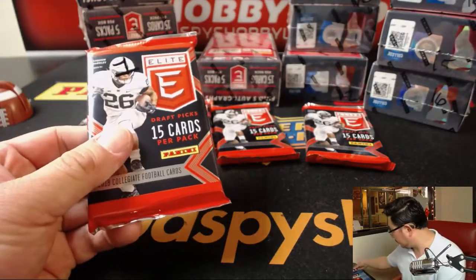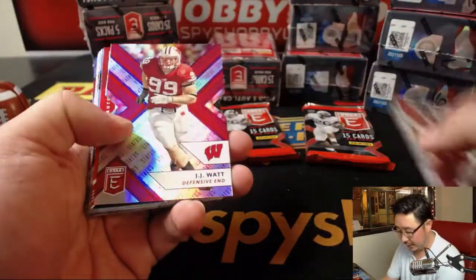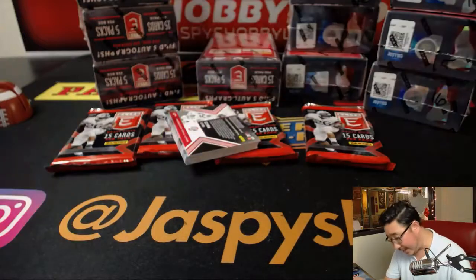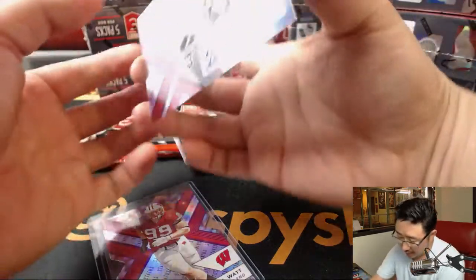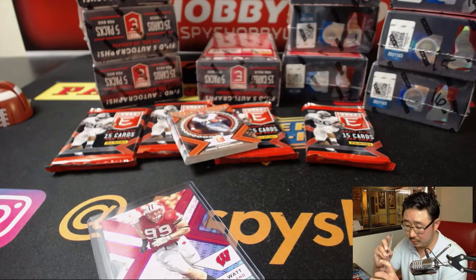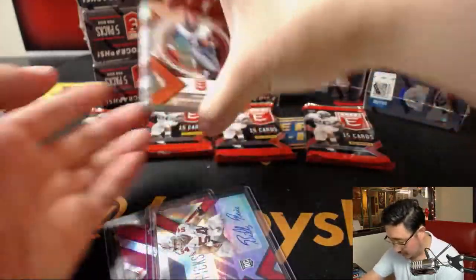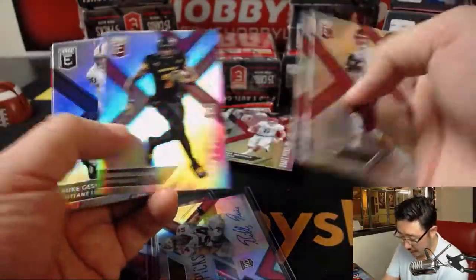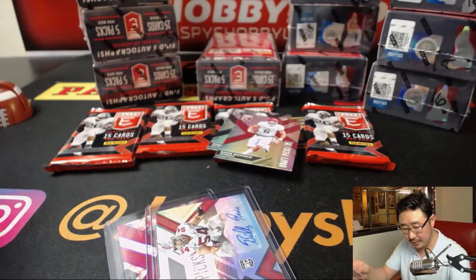There's pack 1. Antonio Brown. There's JJ Watt, out of 54 out of 99. Die cut. And your autograph is Ohio State's Billy Price. There's Barkley, still on this hunt for his autograph. Baker Mayfield, we haven't seen a lot of him either. Nick Chubb could be a big name in the hobby as well, John. So there you go.